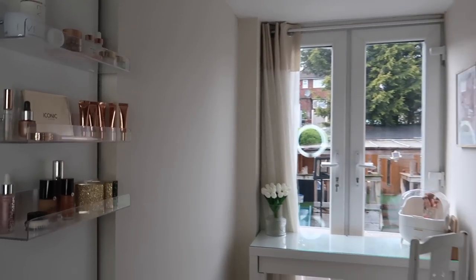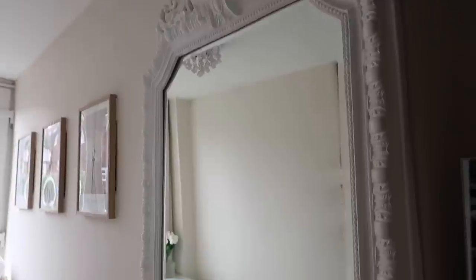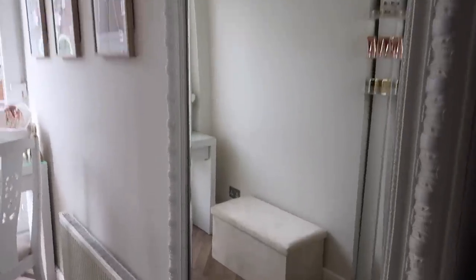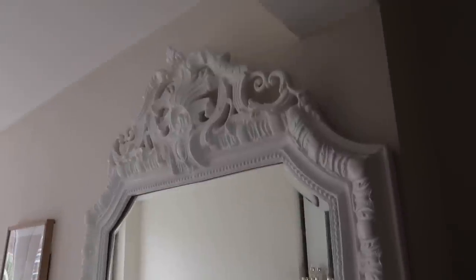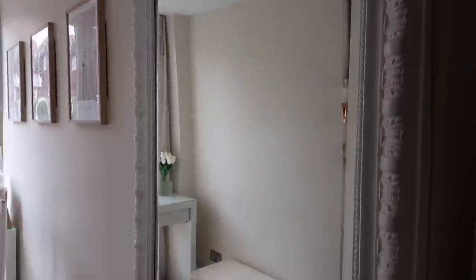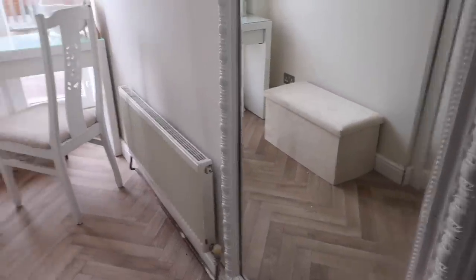So this is my favourite section of the room now. I've got this mirror on the wall. I had this from an antique fair years and years ago. I think I paid like £50 for it, and I just absolutely love it. Actually, one of the first things I ever bought for this house, and it stood the test of time. It's been on a fair few walls, to say the least.